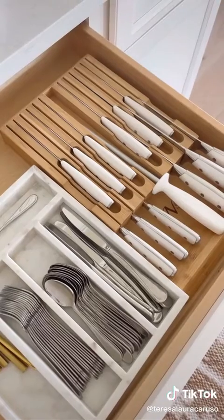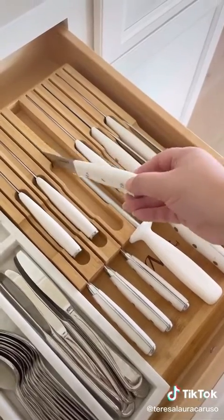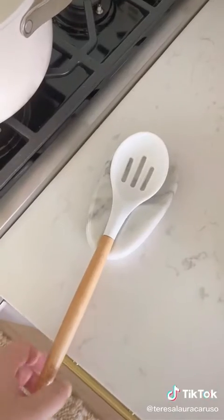This organizer is an easy and safer way to store knives inside of your drawer. It has different size compartments to fit different size knives. And lastly, this marble spoon rest is both practical and pretty.